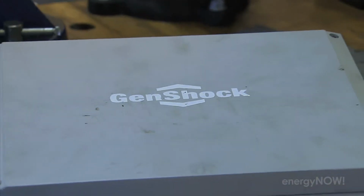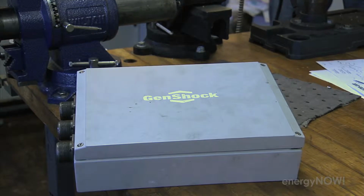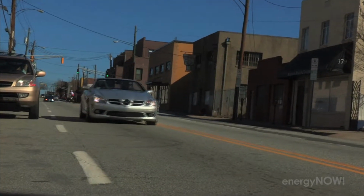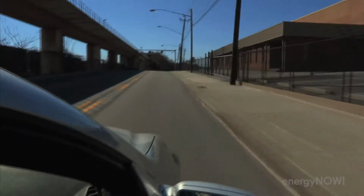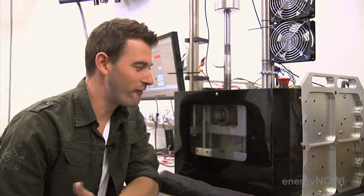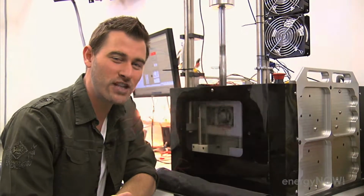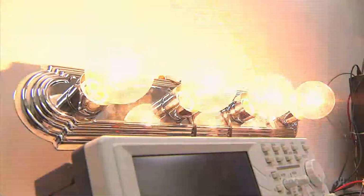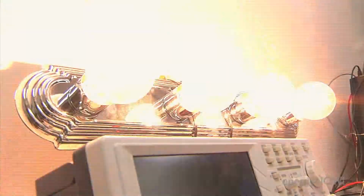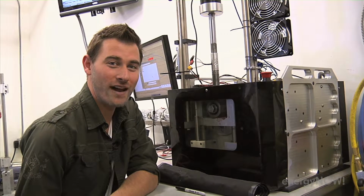They call this shock absorber GenShock, and its output ranges from tens of watts to several kilowatts. That translates to gas savings of 1 to 5%, depending on the type of vehicle and terrain. So this is mimicking the motion of a road. As you drive faster and go over all kinds of potholes, this is generating power, which is going to a bank of lights behind me that you can see flashing. When the car's going really fast, you can almost have a rave.